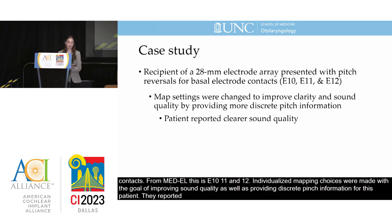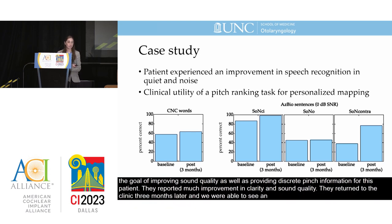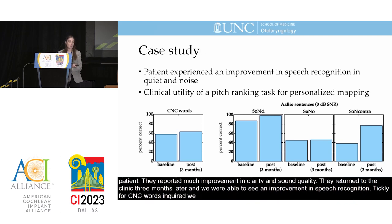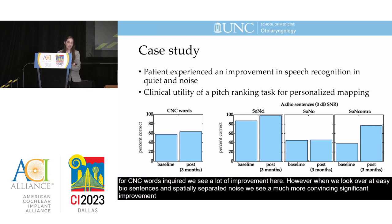They returned to the clinic 3 months later, and we were able to see an improvement in their speech recognition, particularly for CNC words in quiet, where we see a modest improvement. However, when we look over at AzBio sentences in spatially separated noise, we see a much more convincing and significant improvement when you have the target speech in front and that competing speech presented to the contralateral ear.